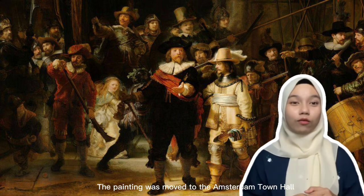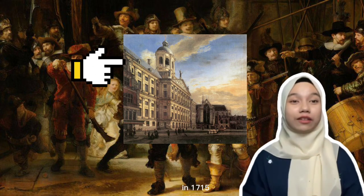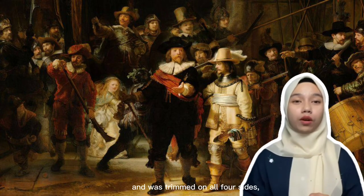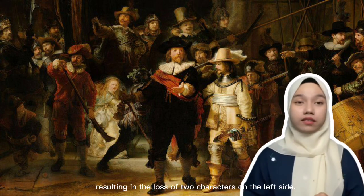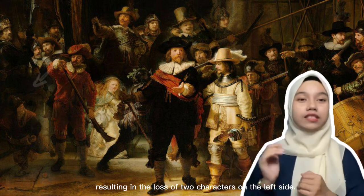The painting was moved to the Amsterdam Town Hall in 1750 and was trimmed on all four sides, resulting in the loss of two characters on the left side. A 17th century copy of the painting by Gerrit Lundens at the National Gallery, London, shows the original composition.